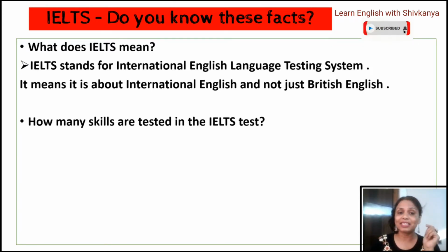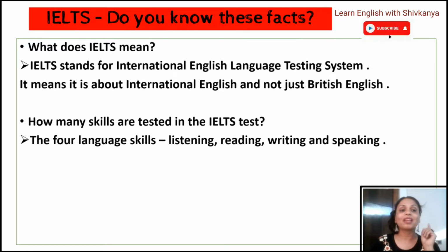How many skills are tested in the IELTS test? The 4 language skills, listening, reading, writing and speaking are tested in this exam.